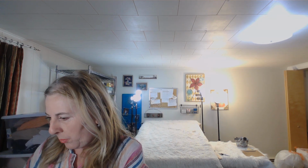Let me see if my pictures are ready, guys. Sorry. I hate it when it gets stuck like that. All right, let's see what's in this bag. This feels like more yarn. I'll just give you another example of some of the yarn.